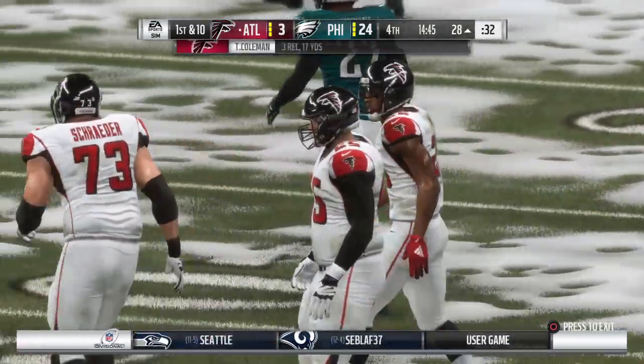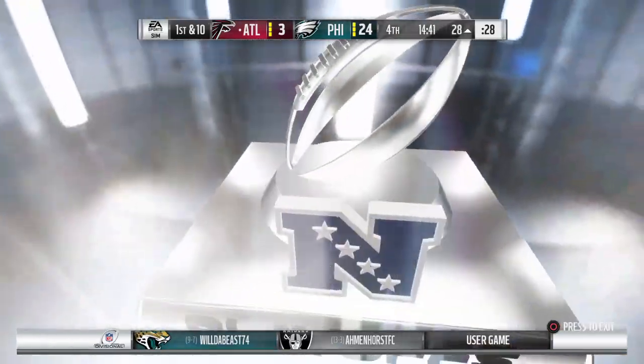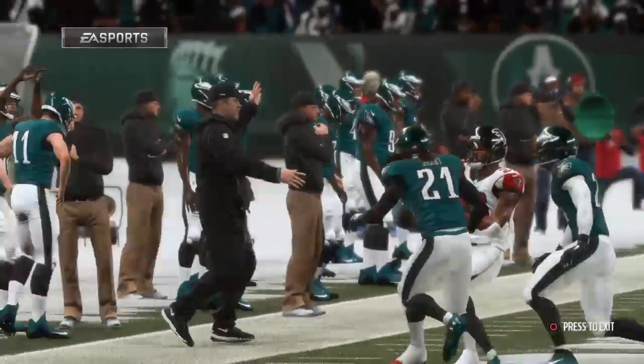And a nice gain and a broken tackle along the way. And really, we shouldn't be surprised, should we? That's what runners do, especially the best ones. They break tackles and gain extra yardage.